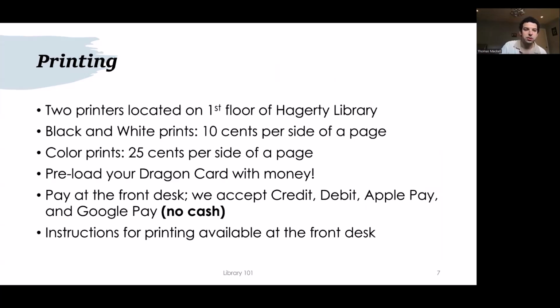This is just some more information about printing. It is 10 cents a page. You can pay with your Dragon card. You could load money onto it, or you could pay at the service desk with Google Pay, Apple Pay, or any other sort of credit card. But putting money on your Dragon card can make it quicker and more convenient.